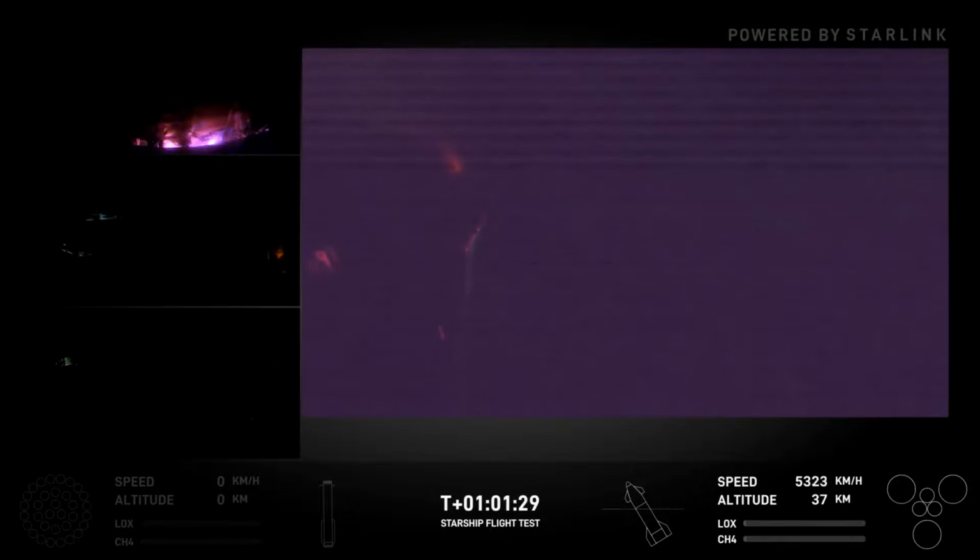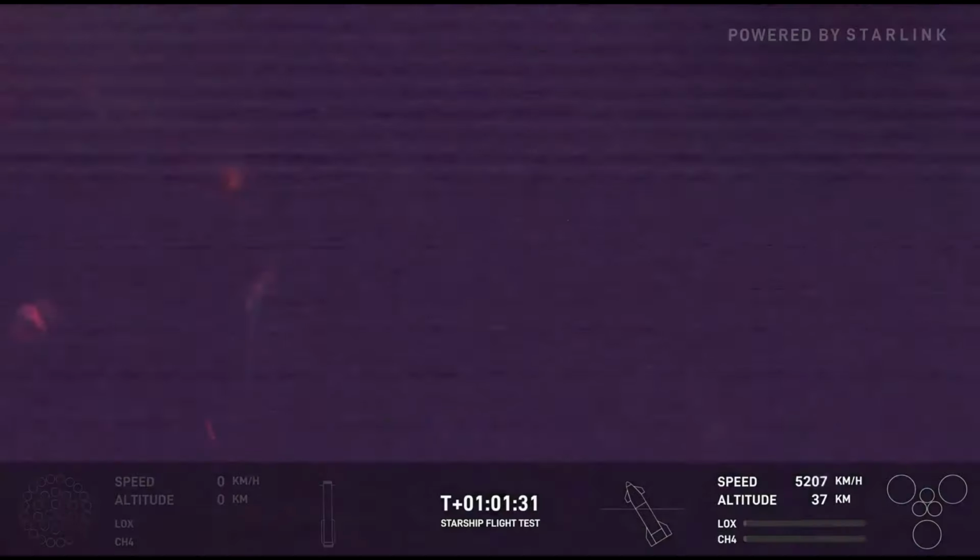Now, the 4 flaps on the ship help steer the vehicle, and one of the main objectives for the ship today is to demonstrate controlled re-entry during this phase of flight, this re-entry phase. Yeah, and we have 6 engines on ship, but we only need 3 of them, the 3 sea-level engines. We will have that flip maneuver happen very close to touching down for splashdown.